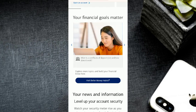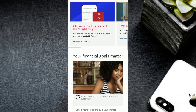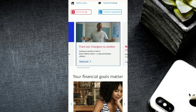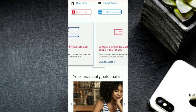Please note, if you're a non-US resident, Bank of America primarily serves US residents. Non-residents may need to visit a branch to explore international banking options. If you need help, call Bank of America at 1-800-432-1000 or visit a local branch.